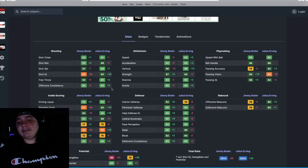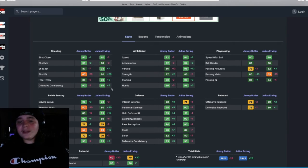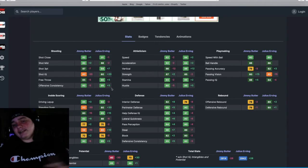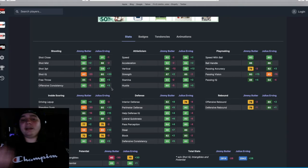Now, perimeter defense. Jimmy has a 95 compared to Julius's 90. So that's great. They're both great on defense. But interior-wise, Jimmy has an 82. So you can get Jimmy's interior up just fine, while Erving is going to be stuck low. Max is going to be low 80s, no matter what you put on him. So that is a big difference to be able to play perimeter and interior, especially at shooting guard.